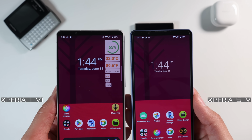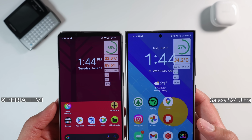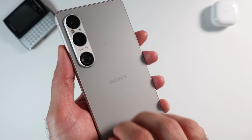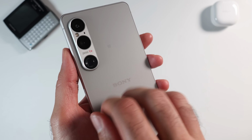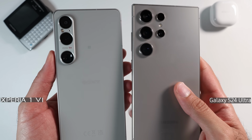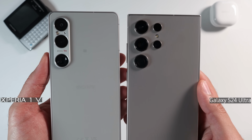This year Xperia 1 Mark 6 is not as narrow, but it is still narrower than the Galaxy S24 Ultra. The Sony Xperia also has a super nice texture on the back, and the phone has a nice grip, unlike the S24 Ultra. But S24 Ultra has titanium, which supposedly is more durable. Let's move on to battery life.